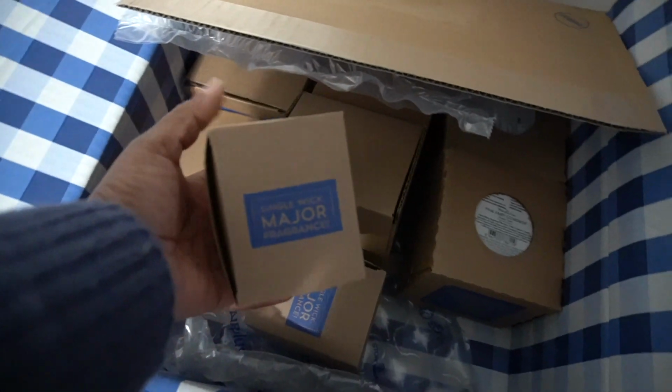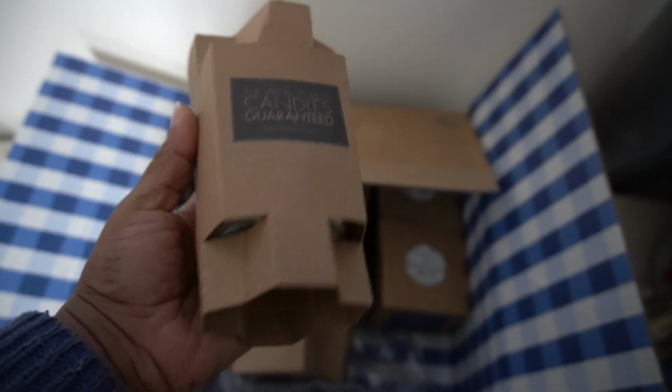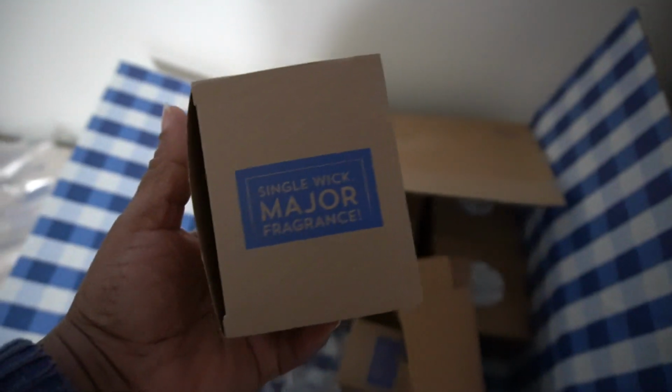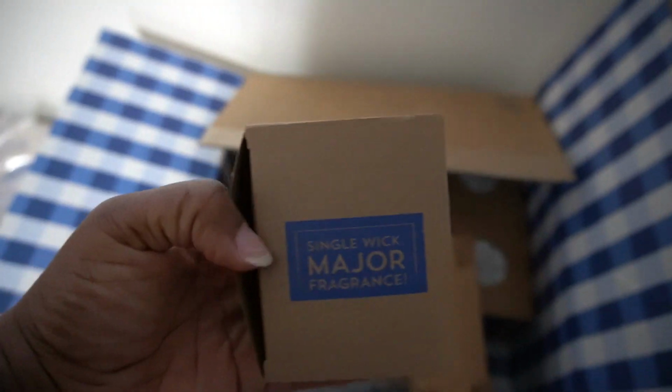The shipping packaging for the single wicks is new. This is the old packaging that they used to ship the single wicks in, just this little package where they slide it in over the candle. Now, the candles are coming in these little square boxes, just like the 3-wick candles. Wow, I really like that. Really, really nice.